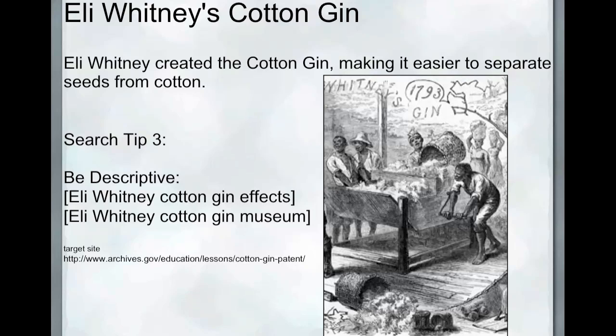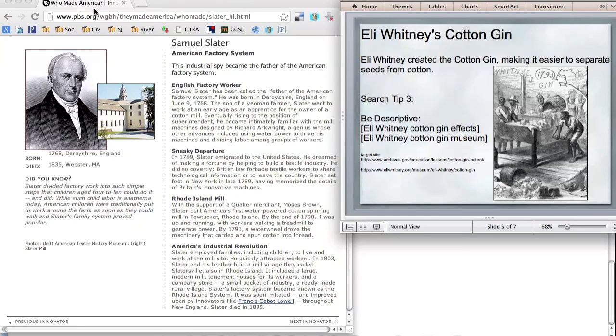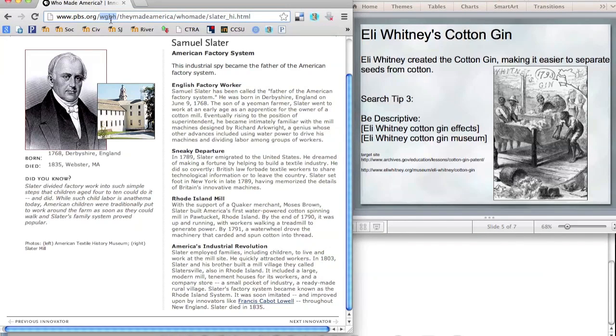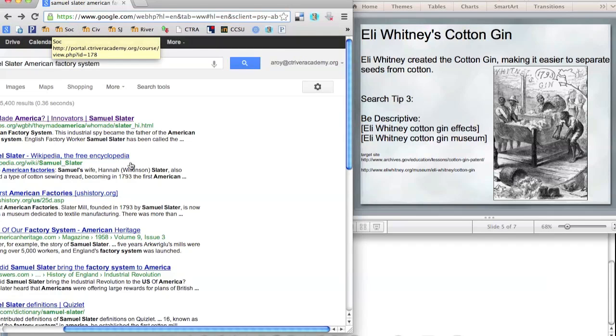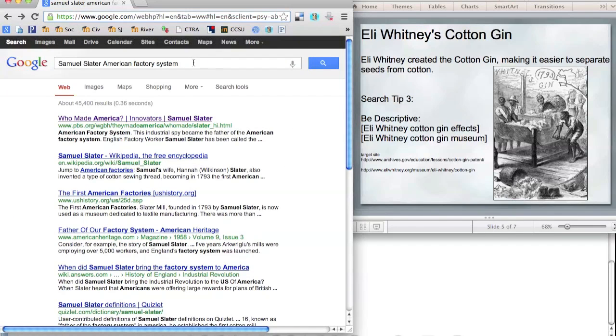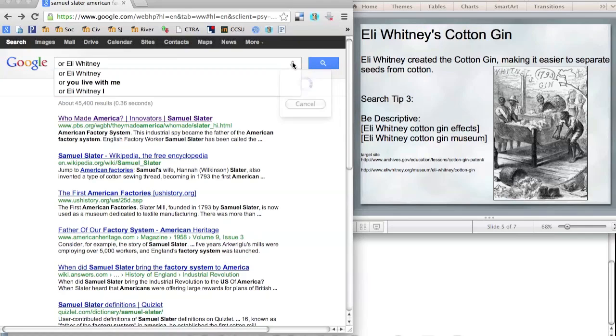So let's go ahead and check out these search terms. And this search tip really is to be descriptive. You want to make sure that you're describing the exact type of information that you're looking for. So if we go here, let's just go back to where we were. Oh, I can just go like this. Excellent. And this time I'm going to search for Eli Whitney cotton gin.